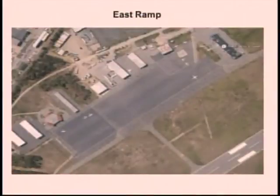Here's another aerial shot of the east ramp. For those of you who know, this is what we call the Aircraft Rescue and Firefighting Building, the ARF building. And this is the old Air Cape Cod facility, T-hangars. This is Kingsbury Aviation over here, and Marine Lumber. And this is Mary Dunn Way on the back.